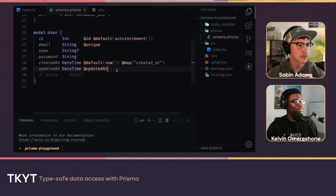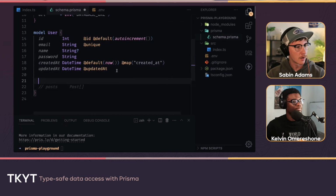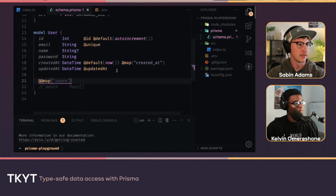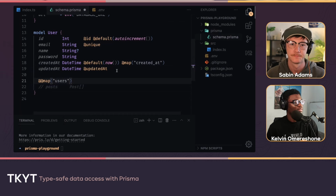Yeah, and along those lines, you can do the same exact thing with the table. You do @@map. Of course. Yeah.